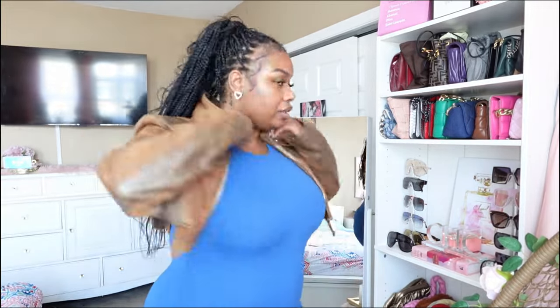All right. So this brown one, how cute is this? It's not uncomfortable, but it is a little snug on the arms. I like the way it fits, so I probably wouldn't get a different size. I gotta figure out when I put this in the closet how to lay this collar down, but I do like the way it fit, but the arms are a little tight, so something to be mindful of.